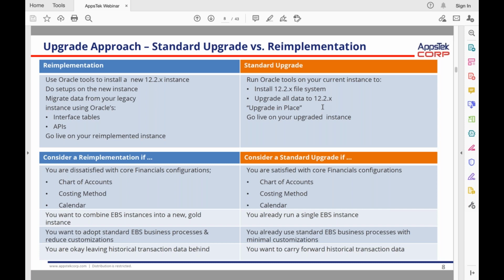Another thing to consider is whether it's a standard upgrade or not. You're not modifying, adding, or changing your chart of accounts. The existing segments stay as is, no changes required. Or costing: I'm using standard or aggregate costing methods, and none of that changes. Or my calendars, they don't change. So these are some of the things you need to consider from a standard upgrade approach standpoint.